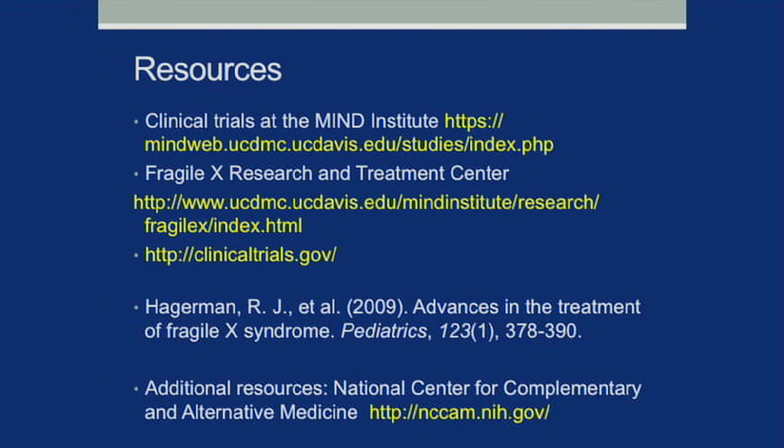This is the website for the Fragile X Research and Treatment Center. And then I also included the clinicaltrials.gov website because I think that's really important now, that every clinical trial being done needs to be registered with the government so that we know if there are trials and there aren't results published. Previously there was a lot of publication bias where we only hear about the medications that have success, and we don't really know what the denominator is, out of how many studies was it successful. So it's always good to look up any medication or drug that you're thinking about or interested in to see what kind of research has been done or is currently being done on that medication.